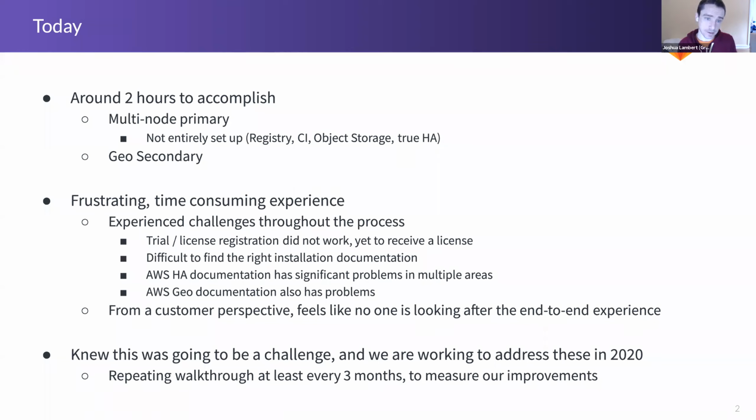If we wanted to go through and set up the rest of these things, the registry, CI, object storage, and true HA, that will take additional time. We have everything HA except for Gitaly, and we'll talk through that more in the process. We did also set up Geo, though, as I mentioned before, over in Sydney, which is great, and that process was working. Overall, I would say it's a time-consuming and frustrating experience.